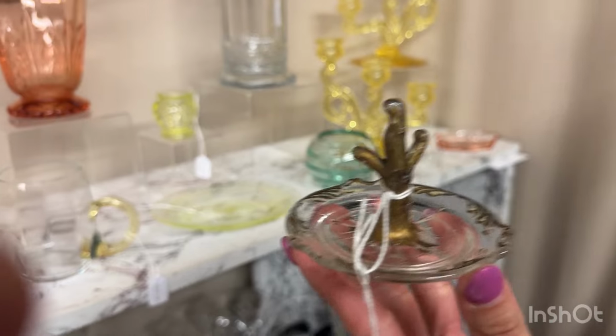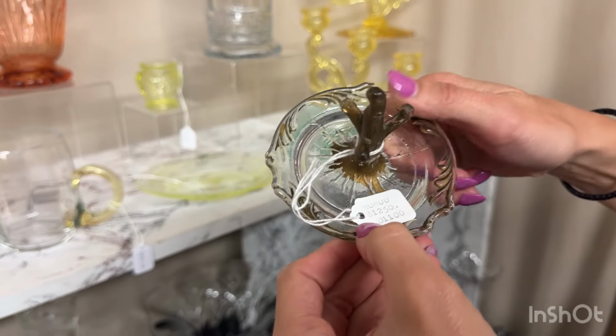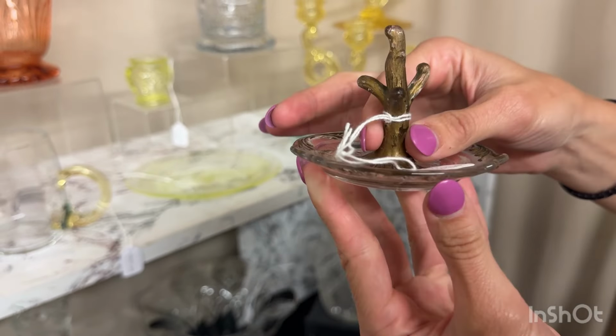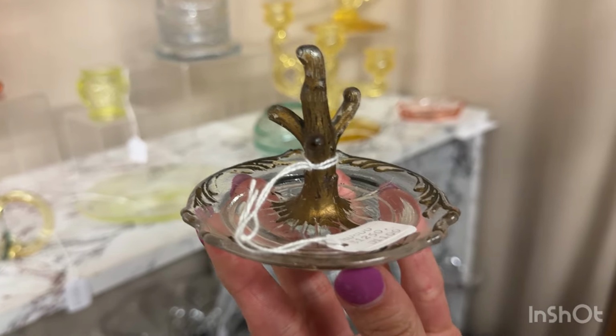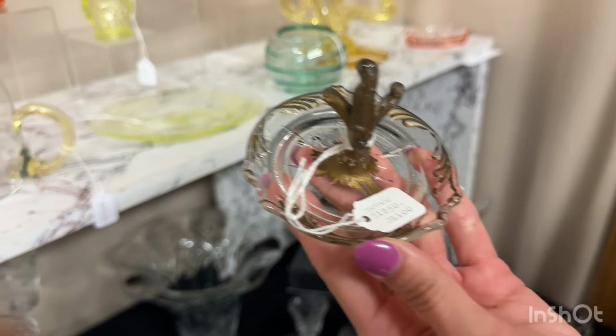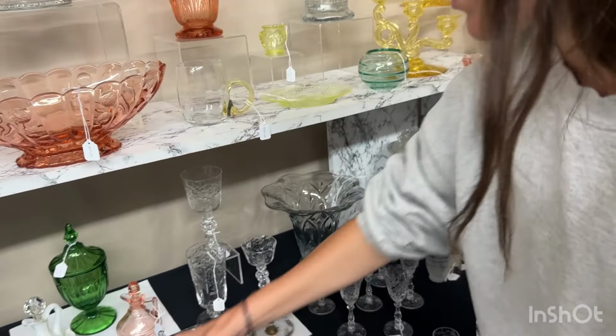All right, folks. This first one I haven't seen in years and years. It is a wing scroll ring tree in crystal. Normally, you see these in custard glass, but here's one in crystal, and it's got gold on it. Gold's got a little bit of wear, but hey, that gives it a lot of character. $1,250. Probably won't see another one of those for several years.